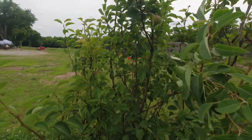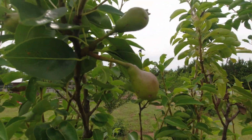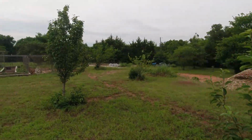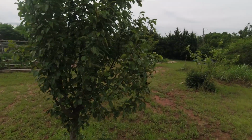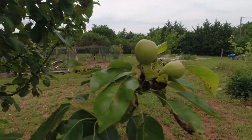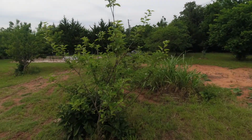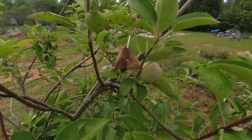So here's a pear tree. And this, I think, is another pear. Yeah, got a few pears on there. And this is an apple. Looks like we have a few little apples there.